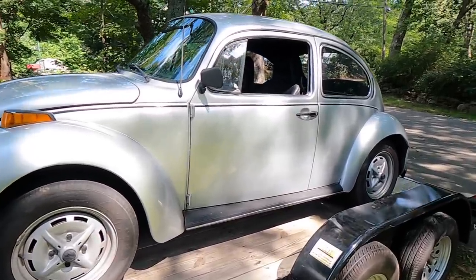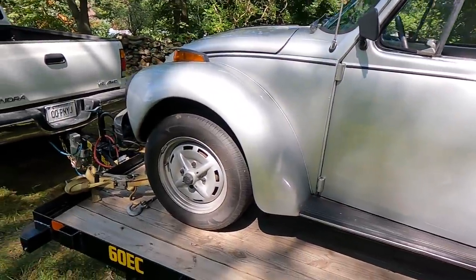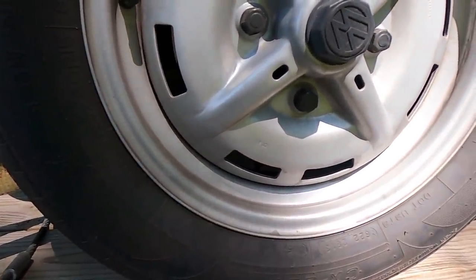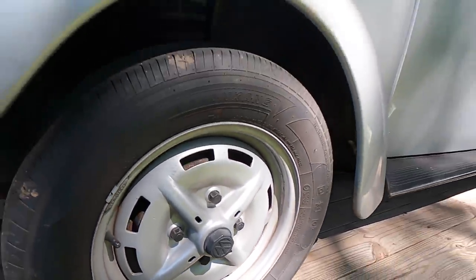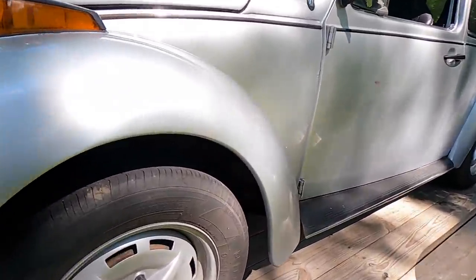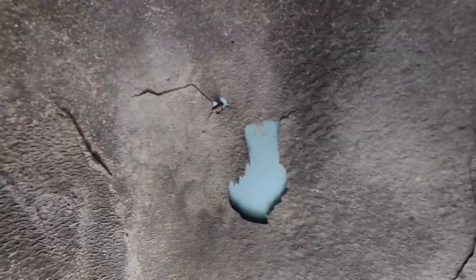Well, we made it back, and on the way home, I couldn't help but wonder about this car, if this is the Marathon Blue. We've got ET41 rims. I did a little research. I think the Sport Bug would have ET26 rims, the deeper dish. See? It looks like Marathon Blue to me.